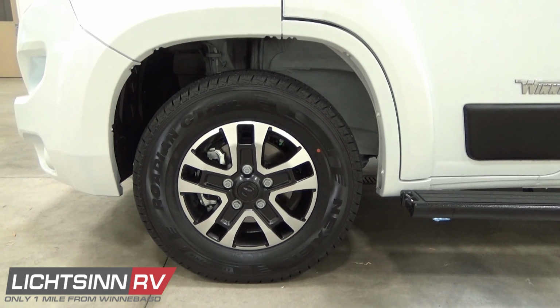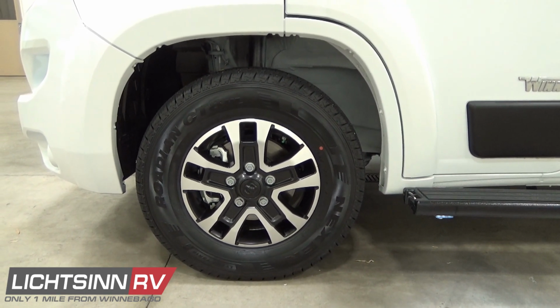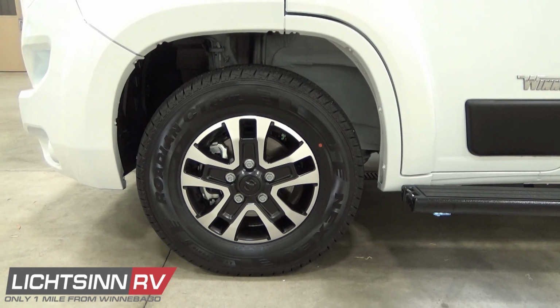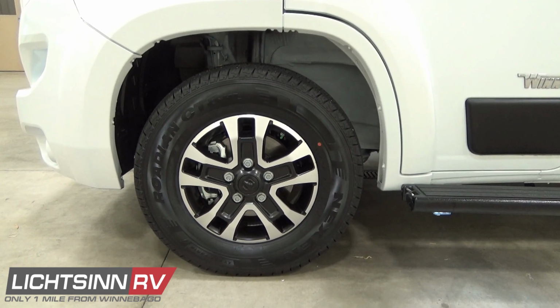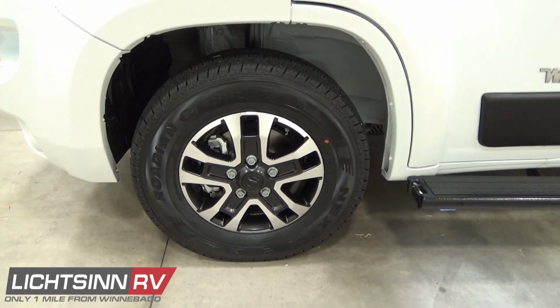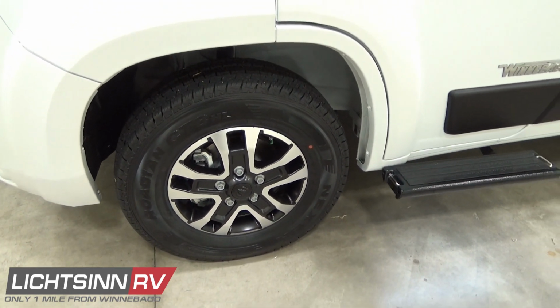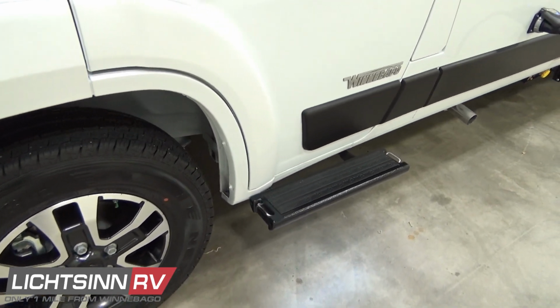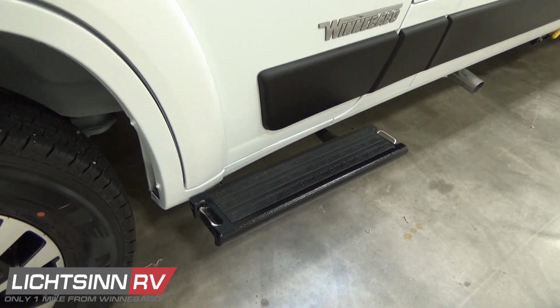This coach is on the upgraded 3500 series chassis, so it does feature a gross vehicle weight rating of 9,350 pounds. It then maintains over 1,700 pounds of occupant and cargo carrying capacity, from which you would deduct any occupants, any gear, and any fresh water that you may travel with.